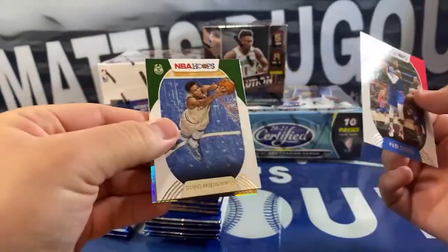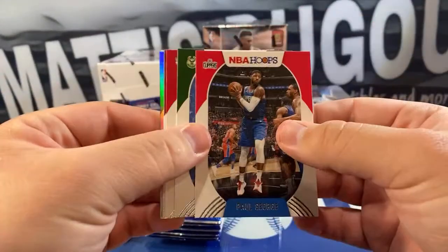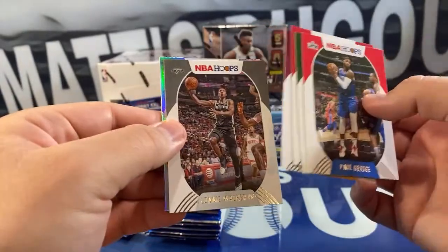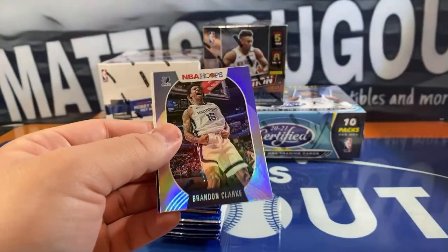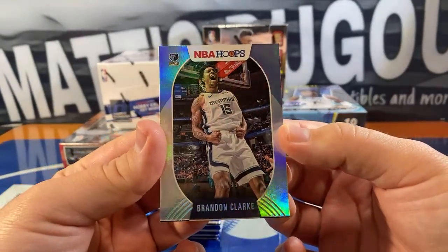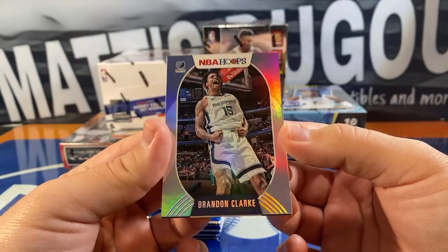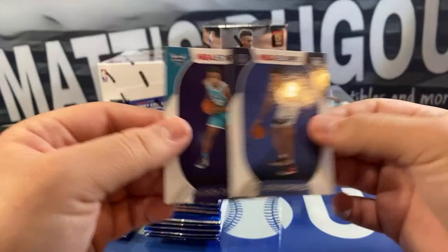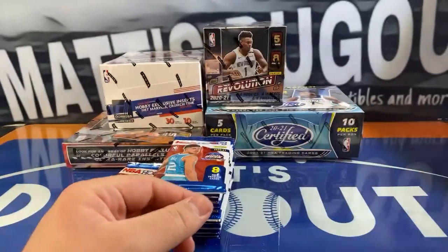Right up next, we got Paul George. Base Giannis for the Bucks. Thaddeus Young, Andre Drummond, Lonnie Walker, and we got a Brandon Clarke. Nice second year Clarke there. Foil, 199 for Memphis. There you go. And our rookies are Jaden McDaniels and a Vernon Carey Jr.